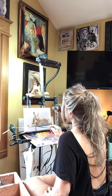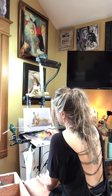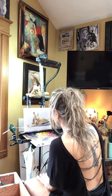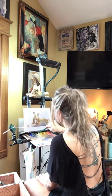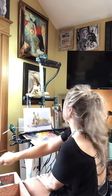And you notice I'm kind of trying to go over and not have a lot of edges. I'm not a real big fan of edges. So this little guy, he isn't even sitting on anything. He's just floating in the air. So it's kind of hard to make up.